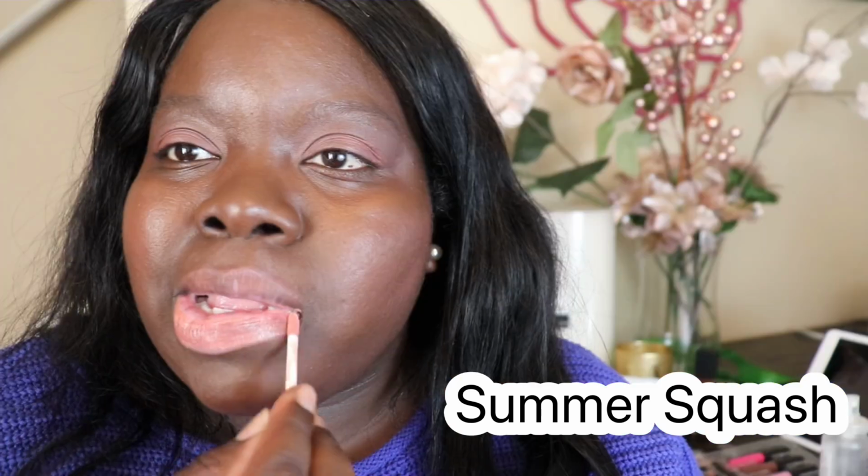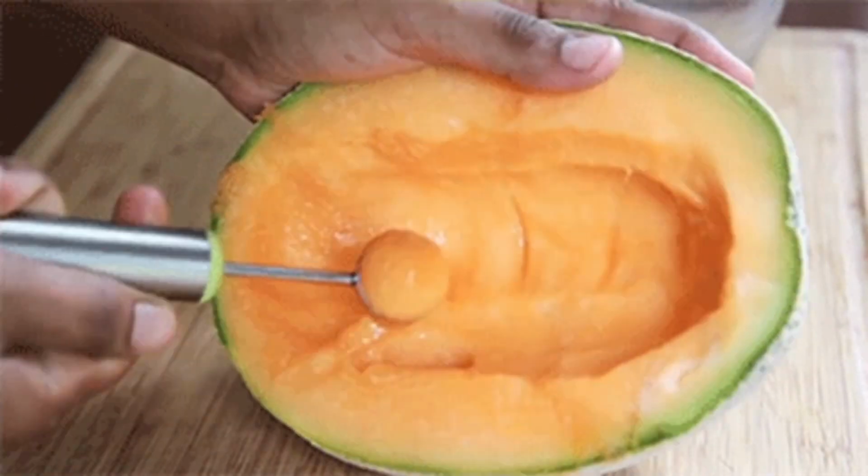This color is Summer Squash. It's in the orange family. They smell awful. It pairs well with light and dark colors, mainly natural or bronze or light bronze. This color is Cantaloupe, and I kind of love it.